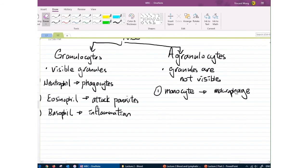Sometimes you would just have a monocyte transforming into macrophage, and they would stay in a particular organ, like the lungs we talked about, right? It's very exposed to potential pathogens in the lungs, so it makes sense to keep some macrophage there. So this kind of transformation is a one-way transformation. There's no going back. Once they turn into a macrophage, they will fight until they die.